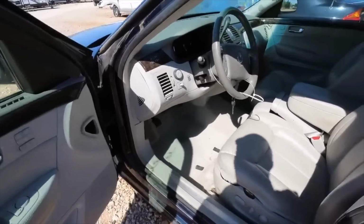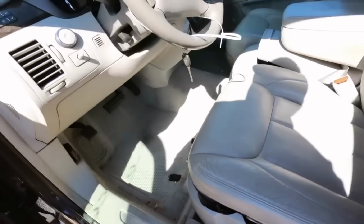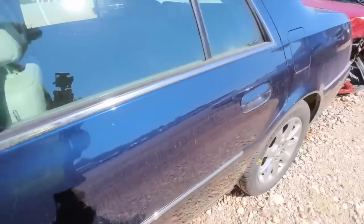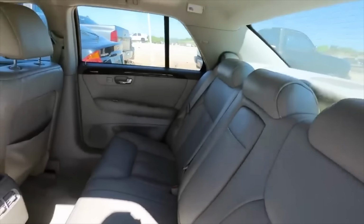She's really not a bad-looking car. Yeah, that hood's already popped. That's the problem. It's already popped. I don't think there's any power in here at all. So we need to get the hood open just to start it. I'd love to check the oil and get it running.